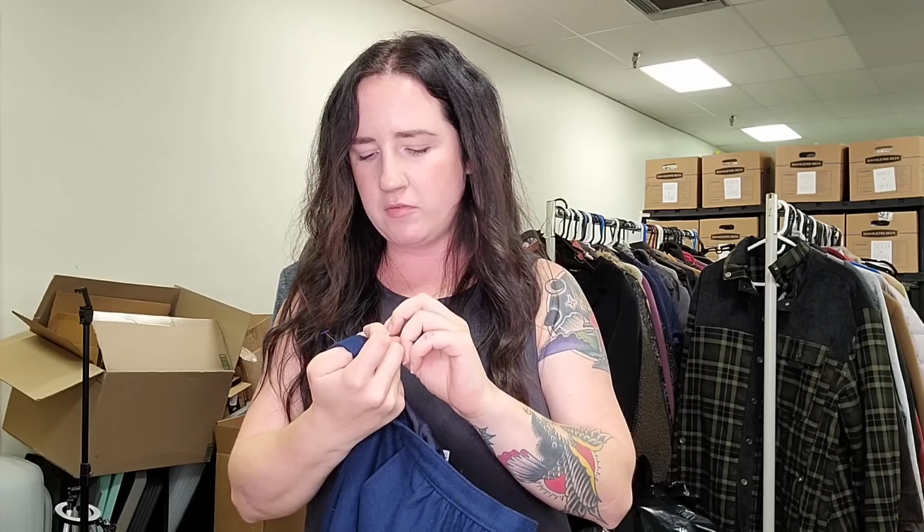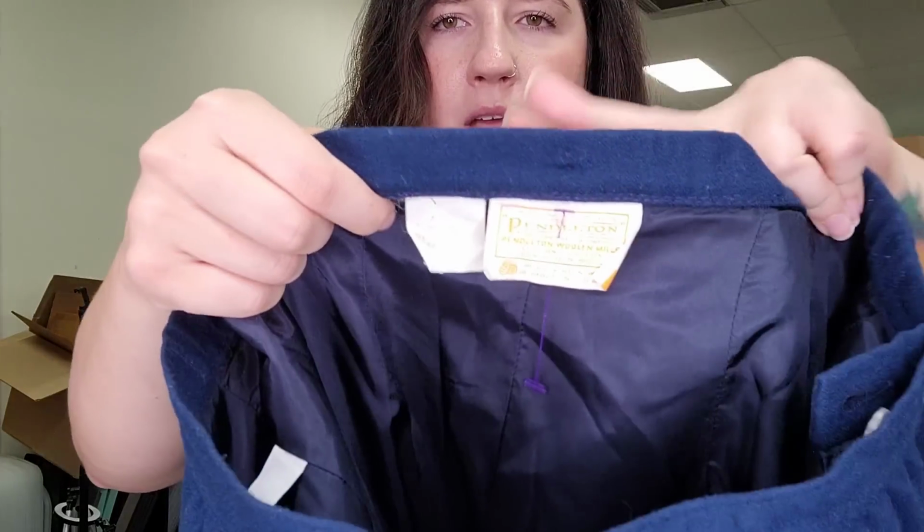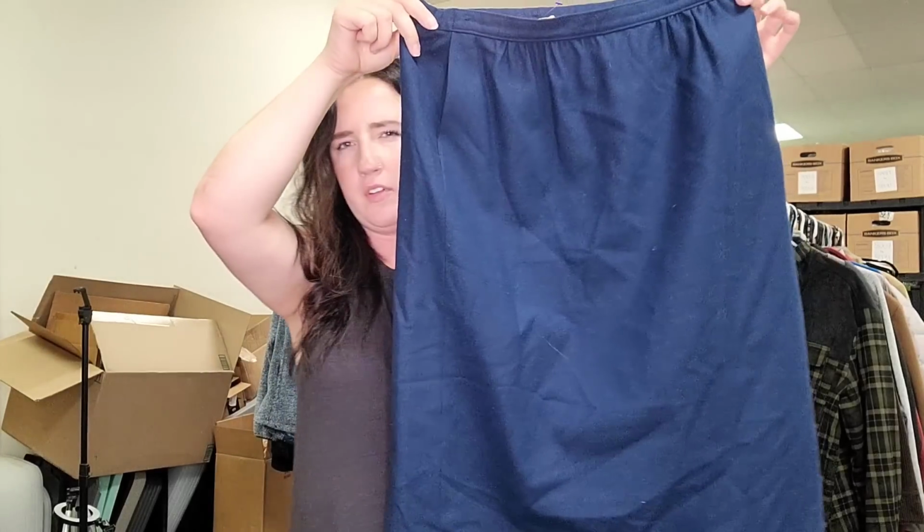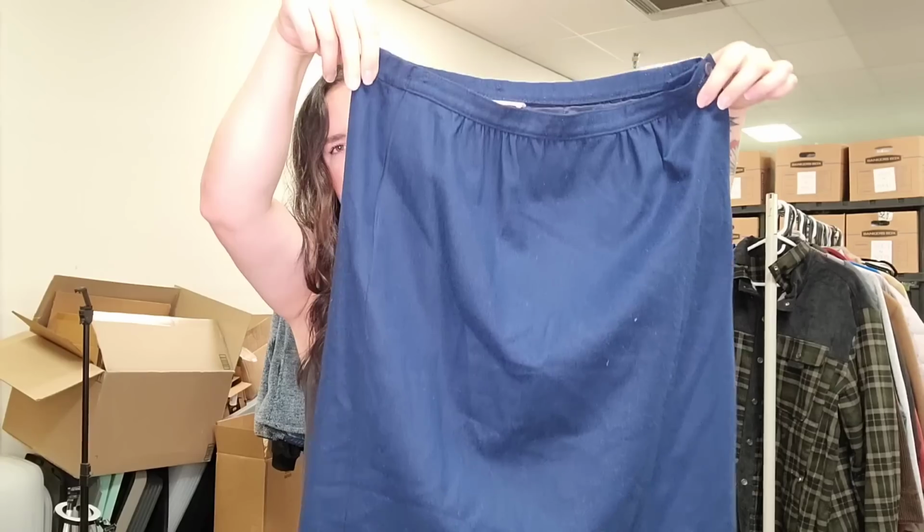This next one is a women's Pendleton. We've been finding a lot of Pendleton lately. I'm awfully surprised. Pendleton size 12 women's wool skirt. This is a bit of an older label, but if I remember correctly, this should still sell for like $35. Pendleton is well known for their wool pieces, so I won't say get everything. You definitely want to check specific comps, especially with a skirt, but in a size 12 should do pretty good.